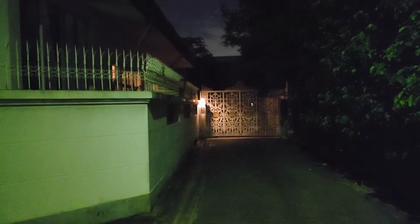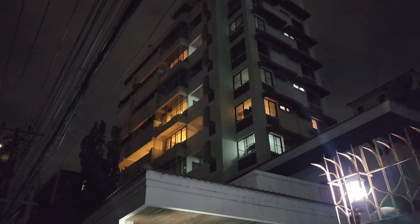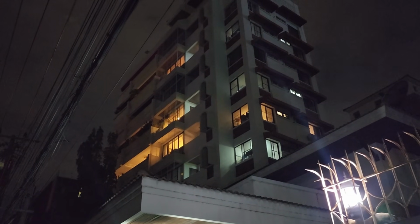But rather than going there, I will go there in a second. I'm going to peek over here and see where this little side soi takes me. Nope, dead end. Just 3 or 4 private homes back here. And here's a little side view of the building or hotel. We'll walk up to Soi 12 and see what it's called.